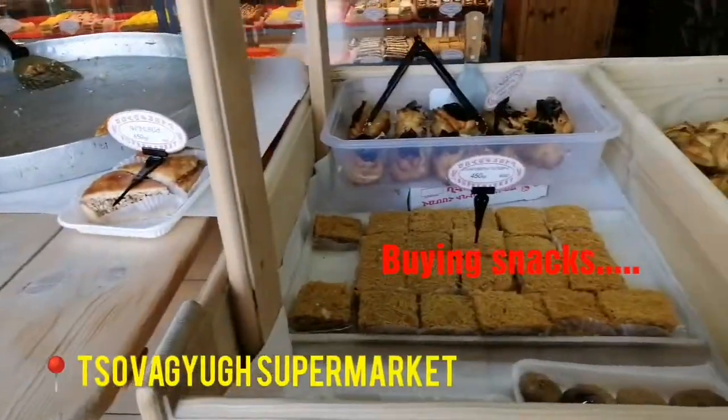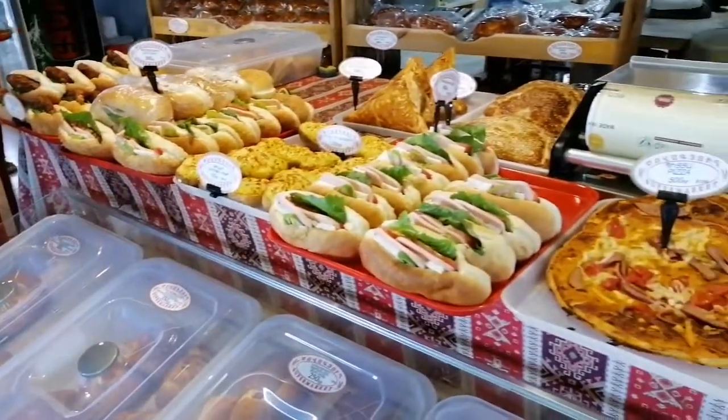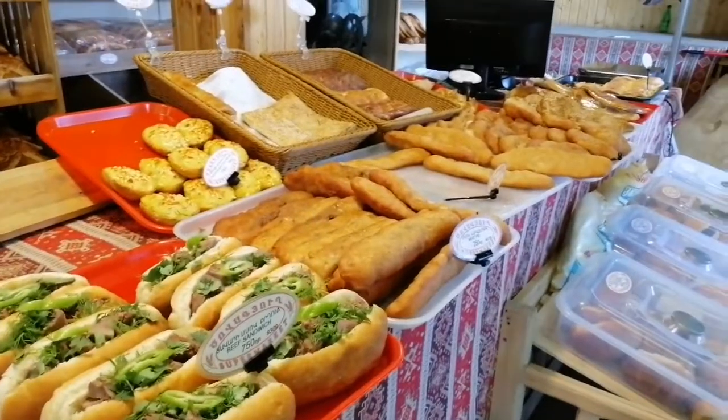First stop is Chovayuk Supermarket. Buy muna ng mga snack, mahirap magutom sa daan. Guys, yung bread and pastries nila dito, super mura. Hindi mo nga alam kung anong bibilin mo sa rami ng pagpipilian.